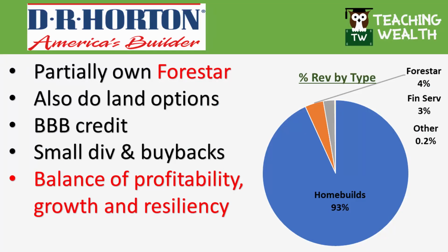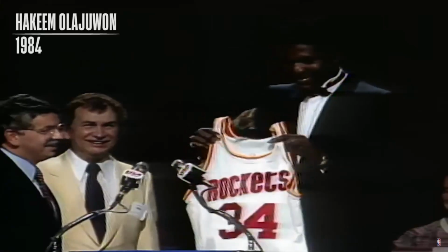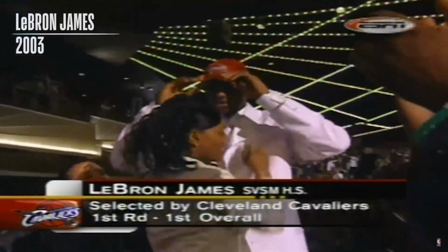One key advantage that DR Horton has over competitors is that their 64% ownership in Forestar, which is a publicly listed land developer, gets them a steady supply of land lots at attractive prices. And Forestar, in turn, essentially gets a guaranteed buyer for all their lots. So this discount and ease of lot acquisition gives DHI better operational and capital efficiency because they have better control over the size and location of the land plots. Imagine the advantage that an already good NBA team would get if it also got a top 3 lottery pick every round of every draft.